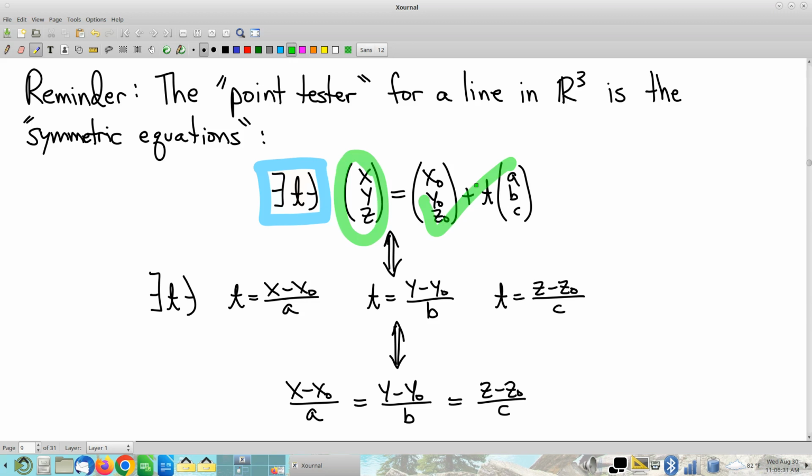That's not a very good test, right? What am I supposed to do? Just sit there and plug in values of t over and over and over again until I either get lucky and happen to generate the point I'm interested in, or I can't go through all the values of t, right? There's too many. I don't have that kind of time. I can't test all infinitely many values of t. So this is not a good test.